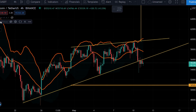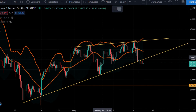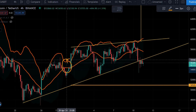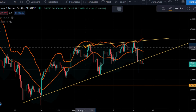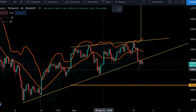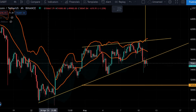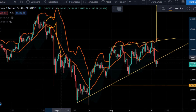What I mean when they were squeezing is that when the Bollinger Bands get close to each other, when they squeeze together, this usually indicates a breakout. As we see here, they squeezed and we went to the bullish side, got a nice pump, but they squeezed here and we went down. We can also see this here, they squeeze and then up. And if we look at the top of the price correction here, squeeze and then big dump.